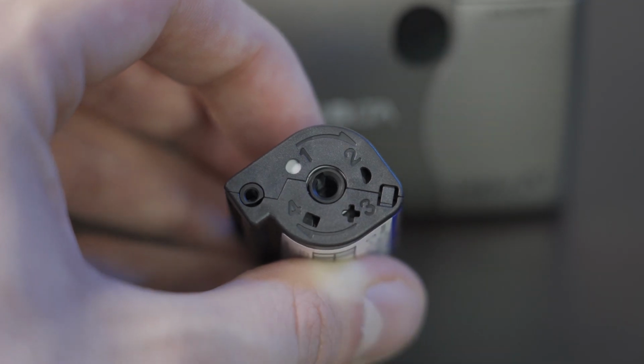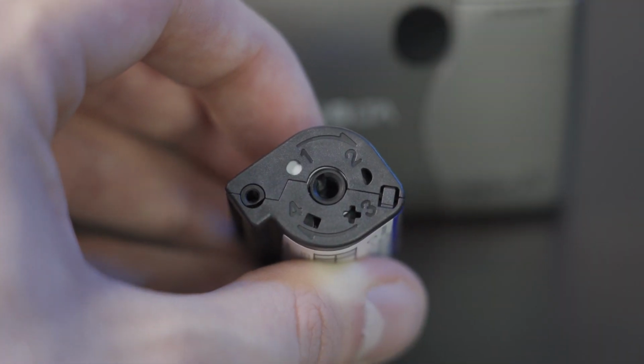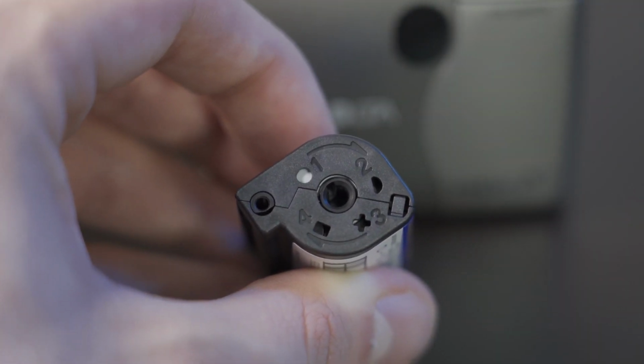Number 2 is partially exposed, and that's because some fancier APS cameras could actually stop the roll halfway, rewind it, you could switch rolls, and then you could resume your old roll back at the original frame, which is just kind of awesome. Then you've got 3, which is exposed fully but not processed. And then you've got number 4, and number 4 means fully processed and there are developed negatives inside.